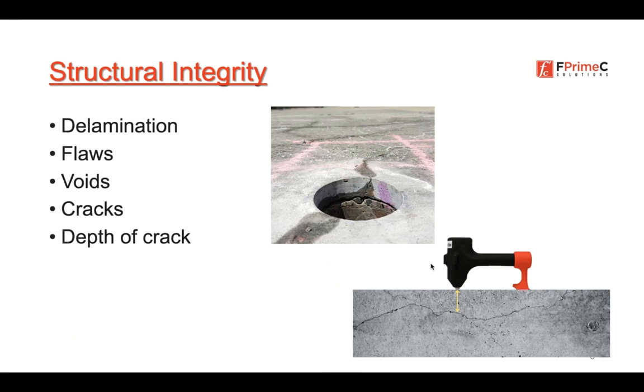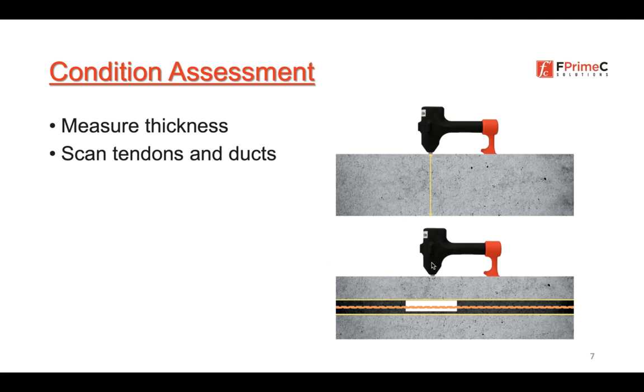Sometimes we observe, in very important structures like water treatment facilities, trunk sewers and water tanks, that there are a lot of cracks, and the structural engineer asks what the condition of the cracks is. Is it just surface cracks? Or are the cracks controlled by the steel reinforcement, or are they running through the thickness? Impact echo again is one of the technologies that can be used to detect the depth of the crack, which is really important. The other application of the impact echo method is condition assessment.